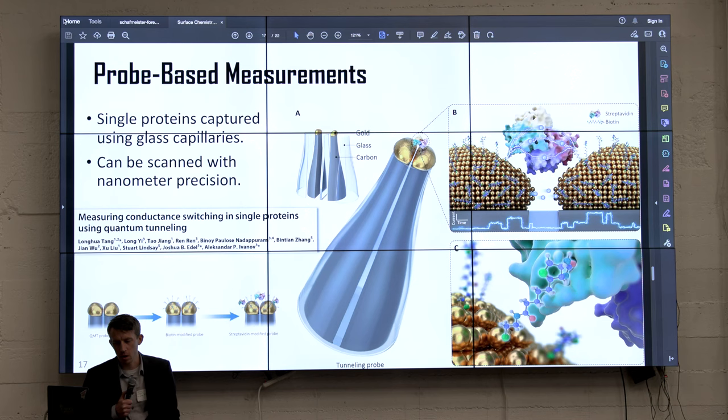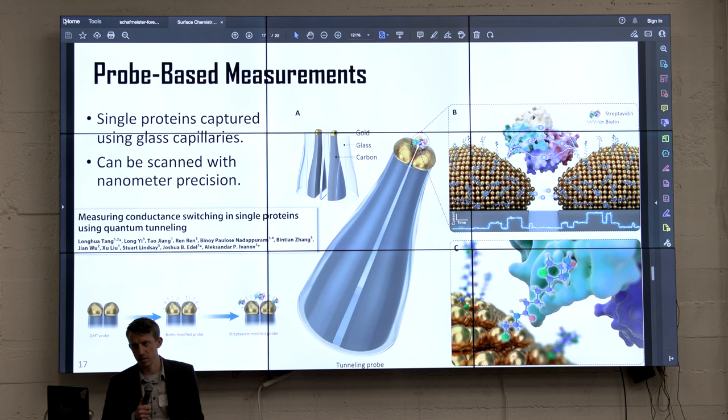And some of our colleagues at Imperial College have shown similar types of measurements of proteins, so you don't have to take our word for it. They do it in a very interesting way as well. They make these glass capillaries that they make little tunnel junctions in and then insert proteins. These are interesting because these can be scanned around very similarly to scanning probe techniques. You can place these capillaries with nanometer precision.